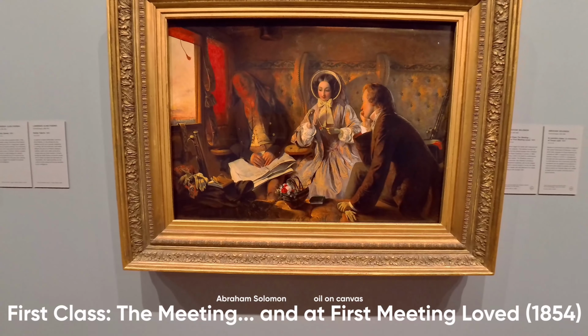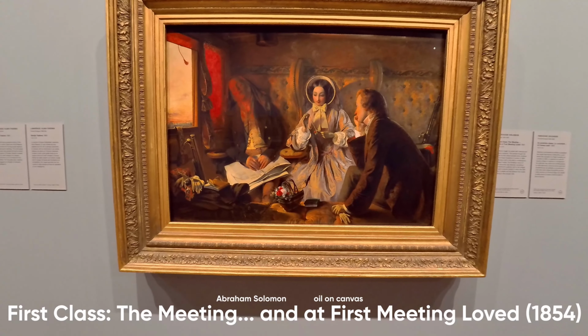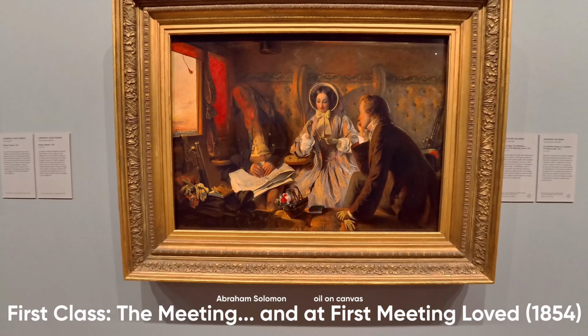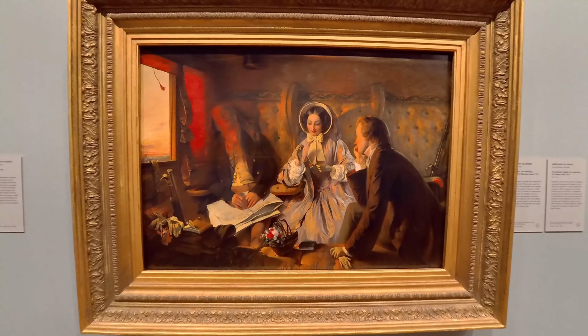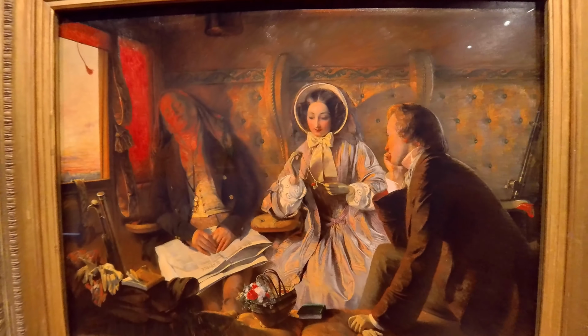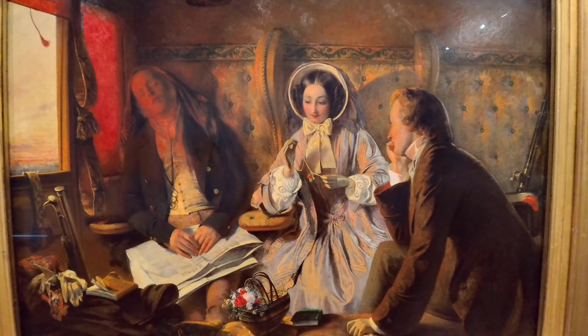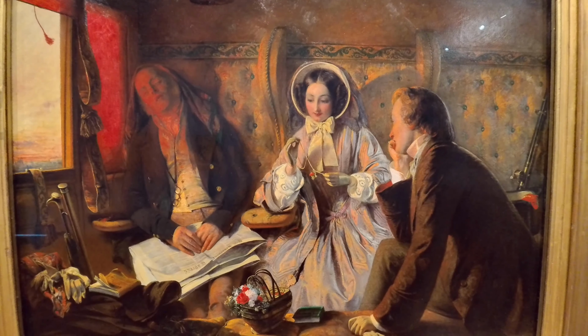And finally, we have First Class, The Meeting, and At First Meeting, Loved, 1854, by Abraham Solomon. This painting is so intriguing, not just for its subject, but for its history.